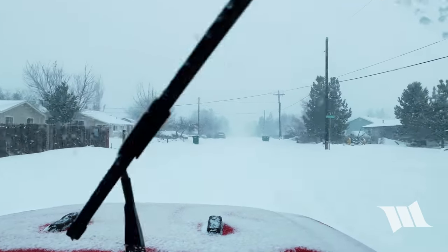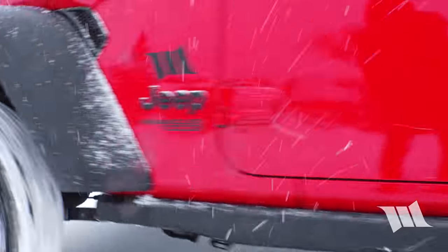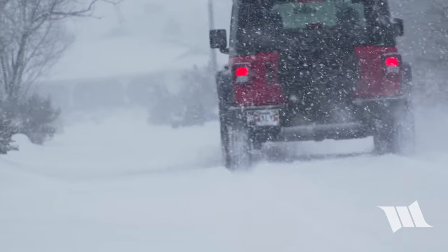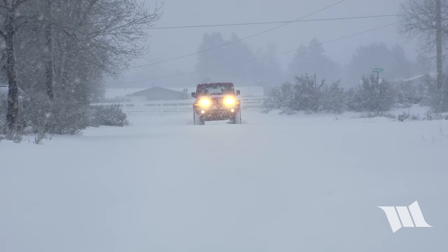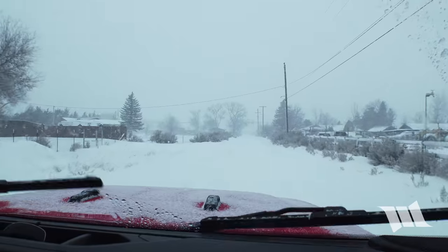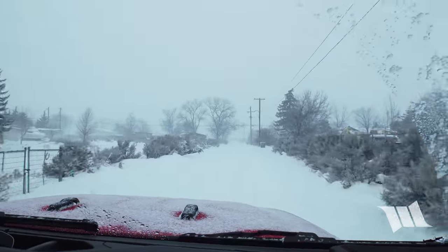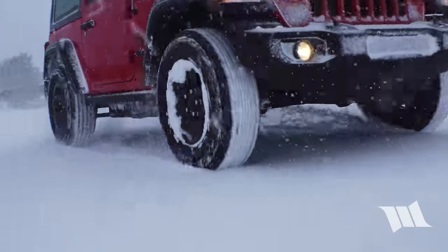As you can see, there's nothing really special about what we're doing here, but this is in fact where we spend most of our time when driving in the snow. Out on pavement and just around town. And honestly, I think this is where most people who live in an area like this can really benefit from owning a Jeep. A vehicle that can keep you from getting stuck in a ditch and take you safely to where you need to be.